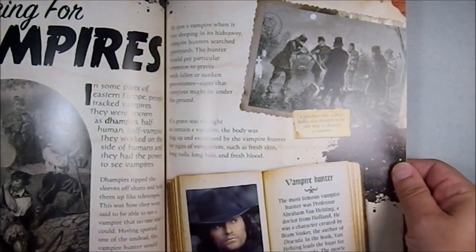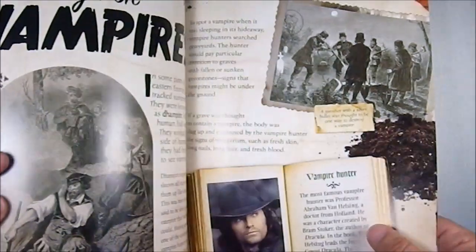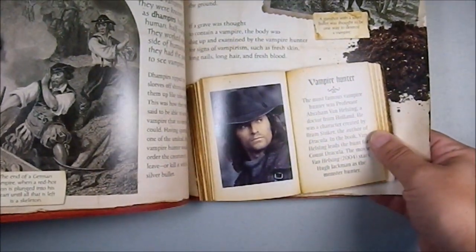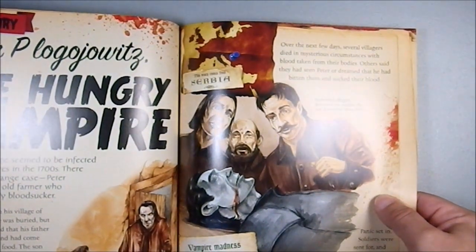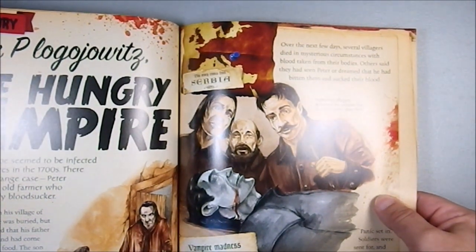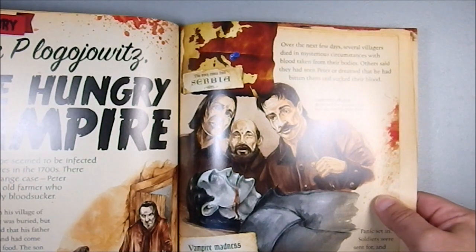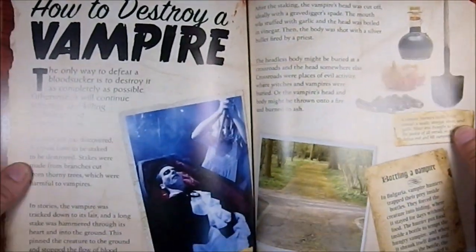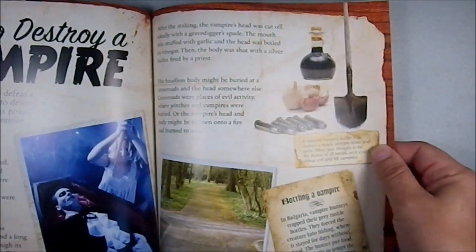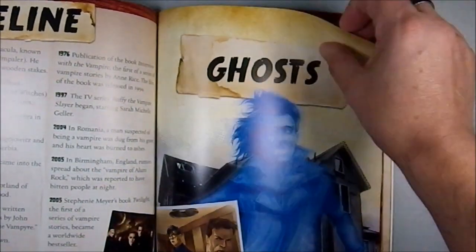Looking for vampires. Not necessarily a smart... Oh, look at it! It's a still from a very bad movie. Not necessarily the smartest thing to do. Peter Blagojevich, the Hungry Vampire. How to destroy a vampire. Stakes, silver bullets, and sunlight are all good options.